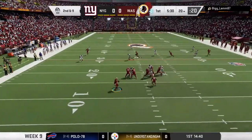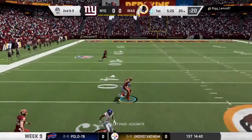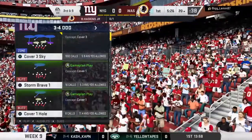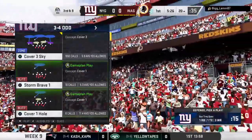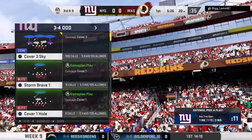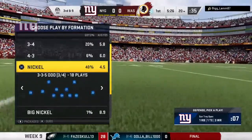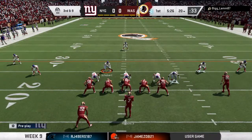On 2nd and 9, Haskins is going to look deep down the field, and this is going to wind up incomplete. The coverage there was too strong on the deep ball, and now they face a third down. Well, that certainly looked like something they discussed all week in practice getting ready for this one. Take the big shot right out of the gate. At worst, you'll open up the defense a little bit, loosen them up, and have them back on their heels.